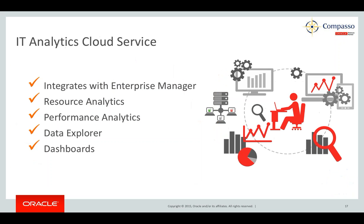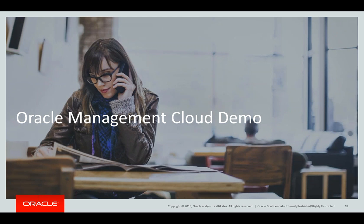The last piece is IT analytics. And again, this is more about looking into the future, right? This is about understanding the impact of certain activities and certain performance data as you trend that going forward into time. And we'll see that also during the demo. So that concludes the presentation side of things. And if you'll hold on briefly, we will jump into the demo.